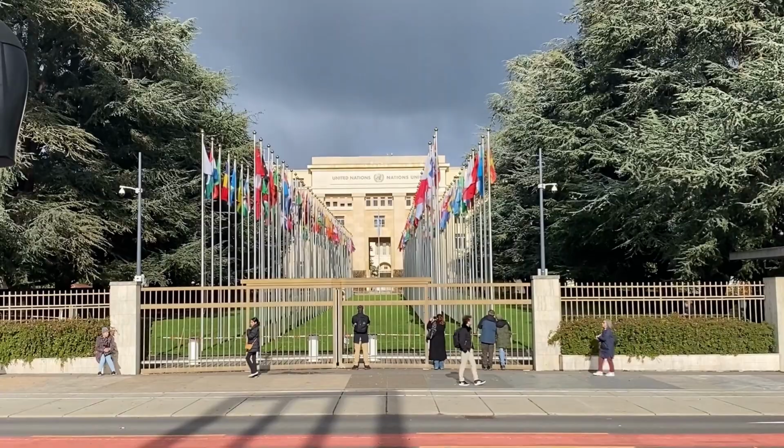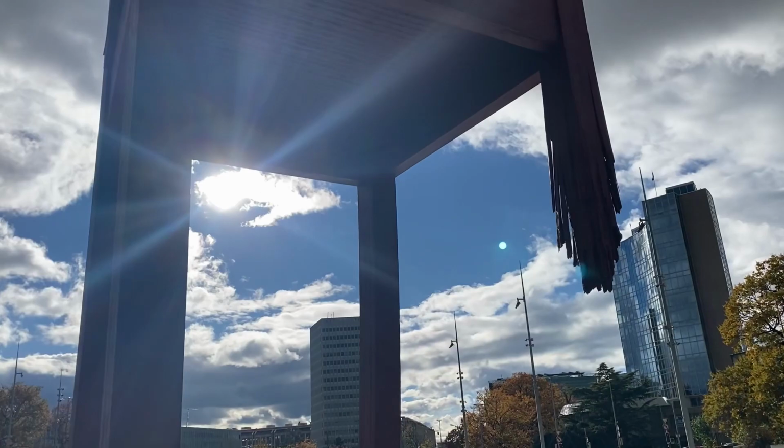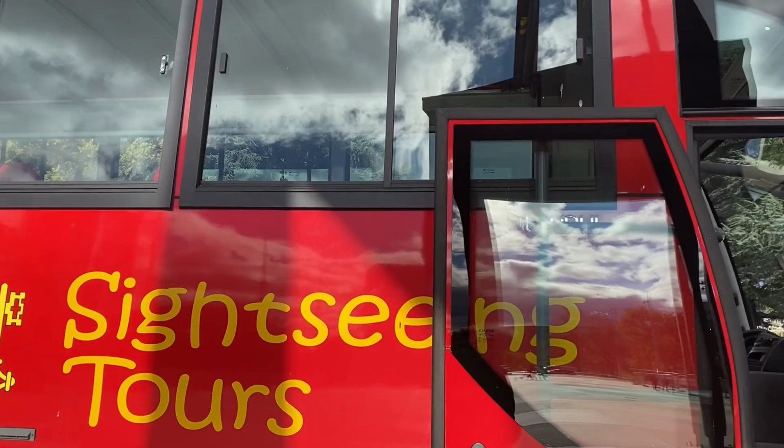I think I might come back another day to see the UN building a little bit more closely, although you can't go inside without pre-admission, I'm told. Maybe we'll see the other side with another photo stop another day, and we'll get back on board.